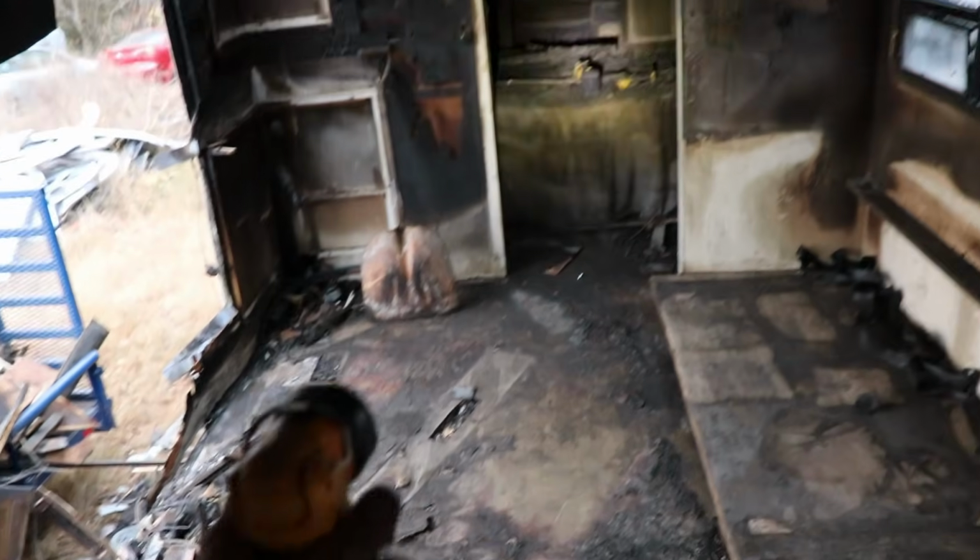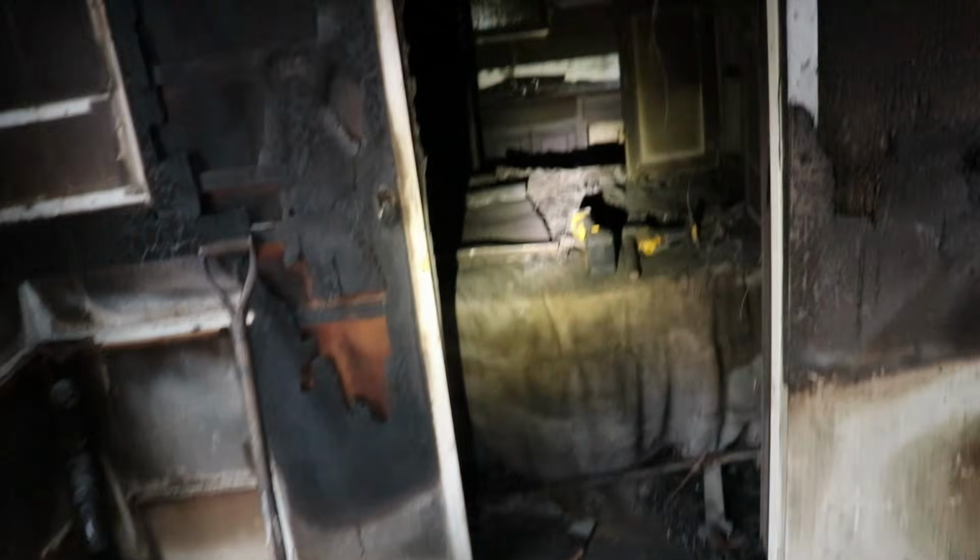Let's see what's going on. I really want to check out the hydraulic leveling on it, make sure that works. Check out the slide out, see if that's going good. But for now, let's just go ahead and keep getting dirty, get this thing cleaned out. Got my flashlight. It's dark in there.